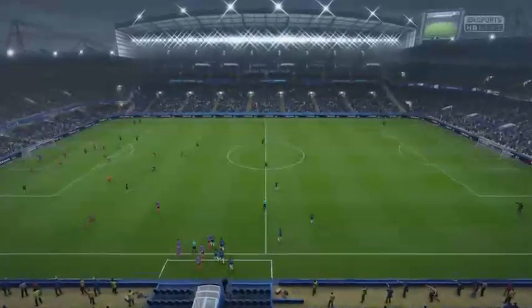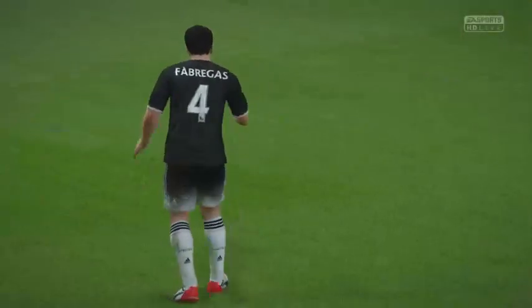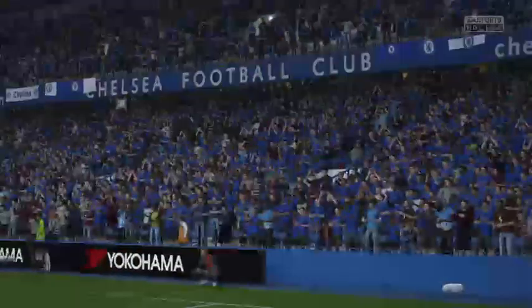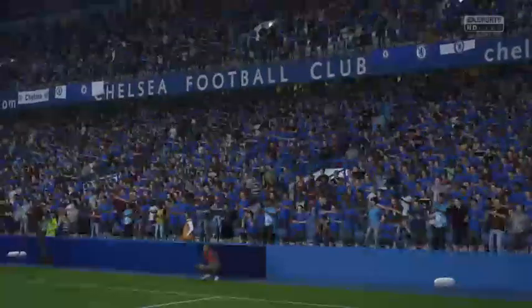Well, one team's coming off looking pretty fresh, the other team exhausted. They've been chasing the game, haven't they, the whole time? Yeah, they have, and a game they haven't enjoyed, and they'll just want to hear the final whistle.